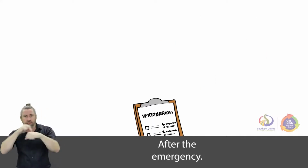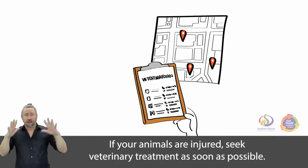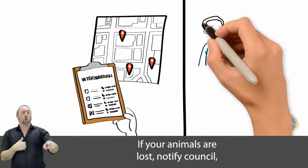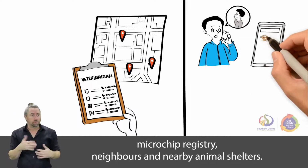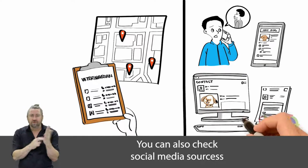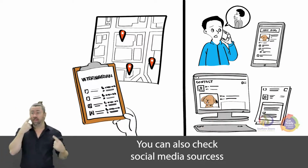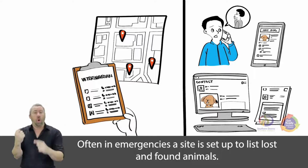After the emergency, if your animals are injured, seek veterinary treatment as soon as possible. If your animals are lost, notify council, microchip registry, neighbours, and nearby animal shelters. You can also check social media sources. Often in emergencies, a site is set up to list lost and found animals.